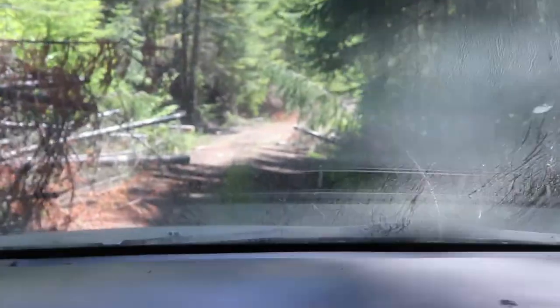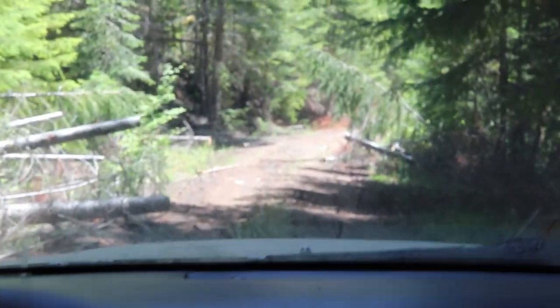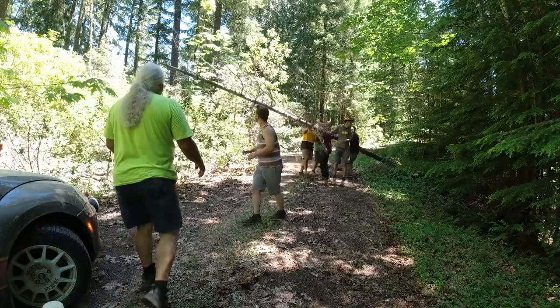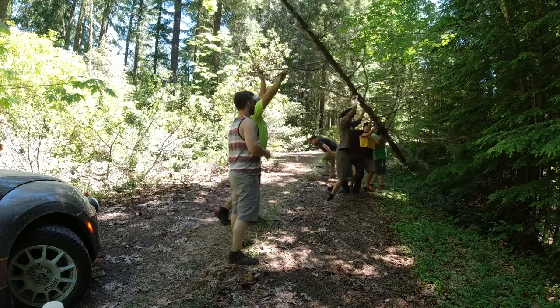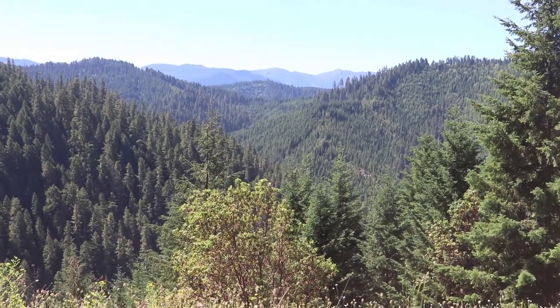Unfortunately, these downed trees force us to backtrack for over an hour back to the pavement, because this gravel road was the last one that stuck close to our original route. Alright, watch out. But it wasn't a total loss. This road did have some epic views.